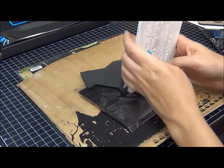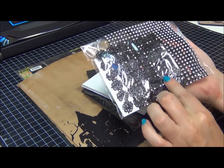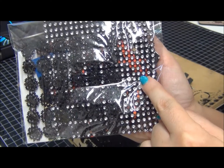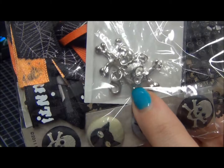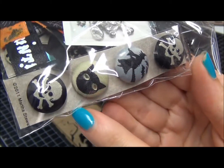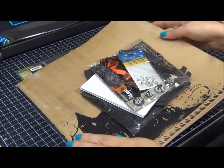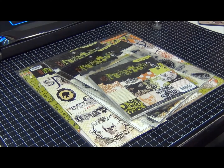So that, and in the embellishment kit, you will get the flower mesh, the black silver mesh, skeleton skull charms, fabric buttons, and some ribbons. So fun to play with. So this is the haunted kit, so check it out.